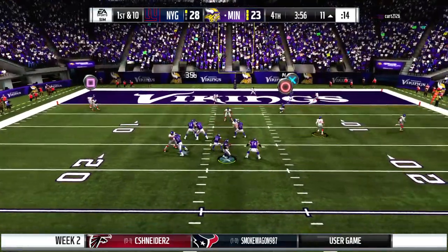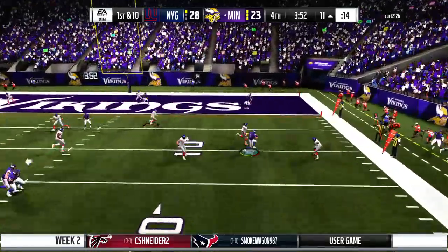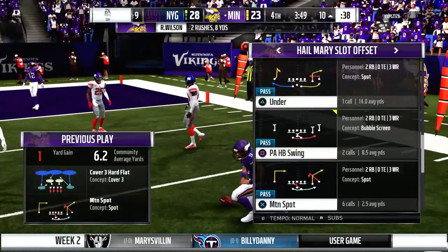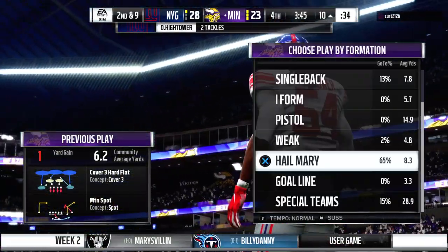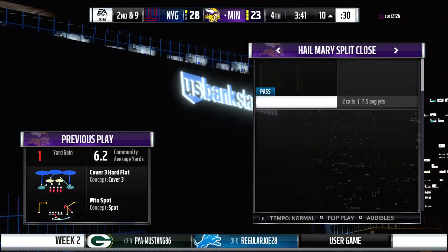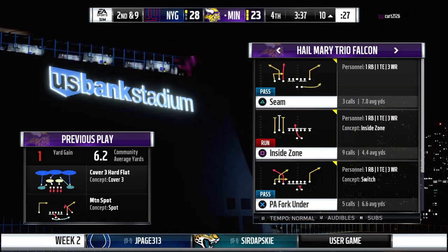On 1st and 10, it's Wilson. Eluding the pressure right. And he'll get it here to the 10-yard line. He'll get just a yard on the scramble. It's 2nd down. How about a tip of the cap to the defense? They're working against a very mobile quarterback, but all day long they've kept him under wraps. And on that play, they held him to a short gain.